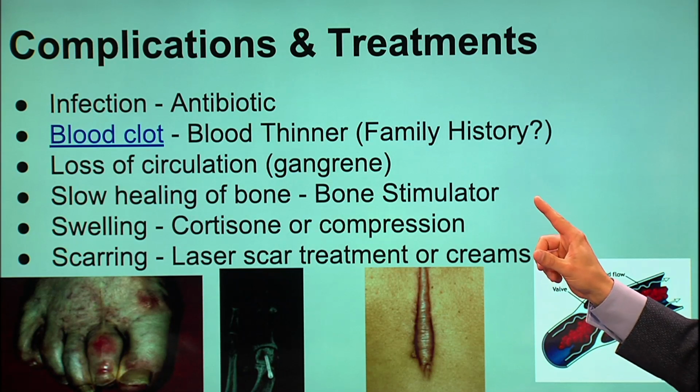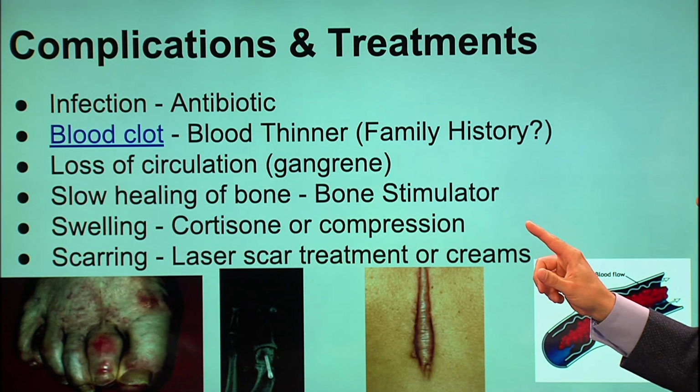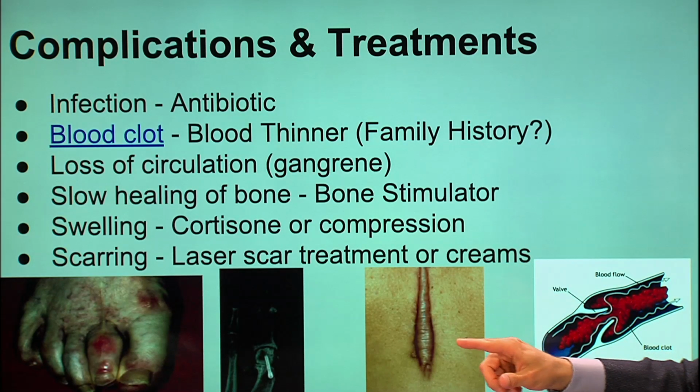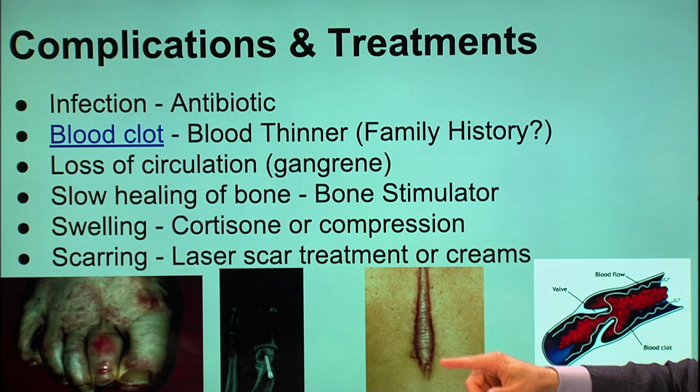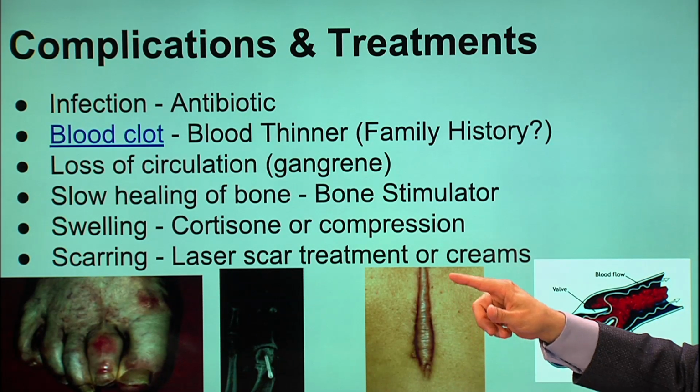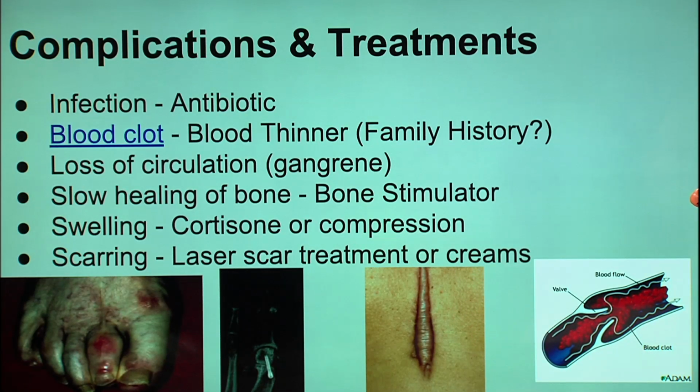If you have slow healing of bone, you may need additional surgery or a bone stimulator. If you have swelling, you may need a cortisone injection to get down some of the swelling, or compression. And then if you have a big, thick scar, you see this keloid scar, that's what we talked about, that silicone tape helps to avoid that. There are some laser treatments and different types of creams that can help. Here's an example of a blood clot.